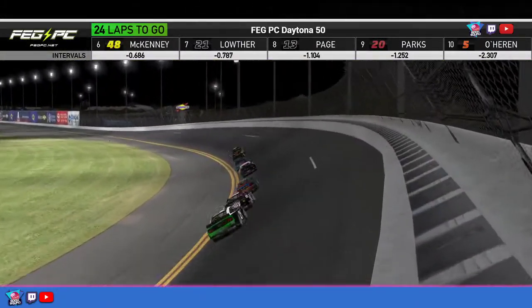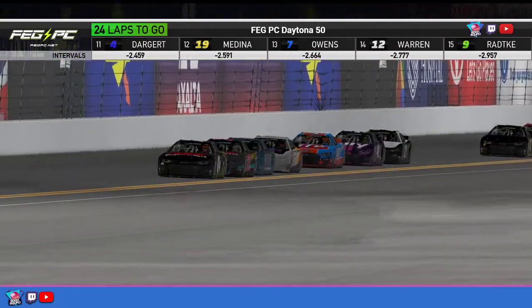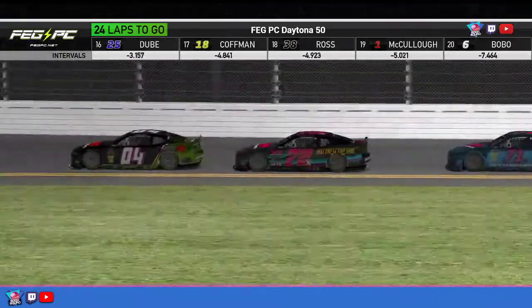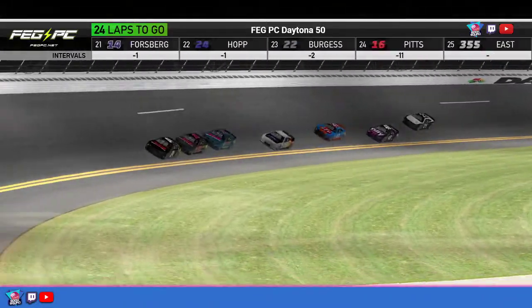But so far, everybody seems like they're pretty content, right, single file. Peyton Howell gets a little bit loose on the outside. Donald Stewart kind of sticks the nose and lets him know, hey, I'm still here. I want to get in the middle of that team train, but not quite able to make it happen just yet.